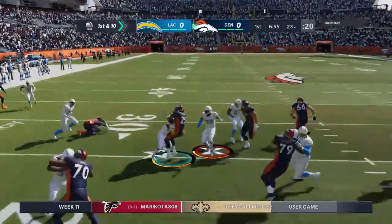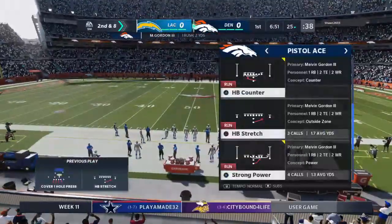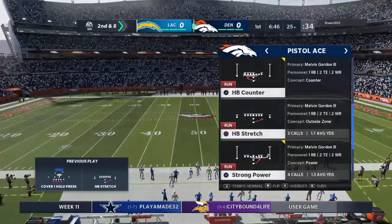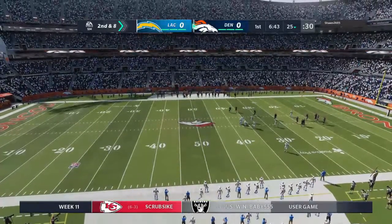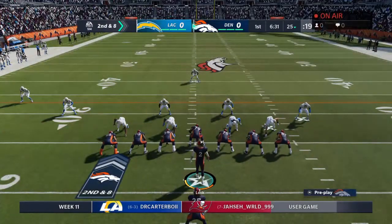Now a carry for the first-round pick of the Chargers. It's Melvin Gordon, and he'll take this one up close to the 25-yard line. Only a couple for him there on the game's first play, and it's 2nd down. Gain of 2. Brings up 2nd and 8. The last run good for 2. Here's 2nd and 8.